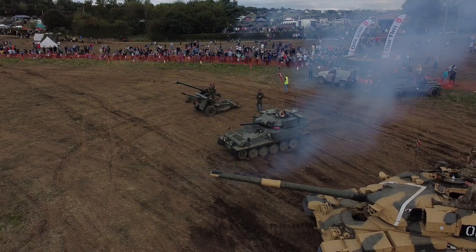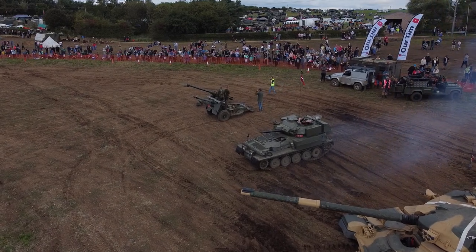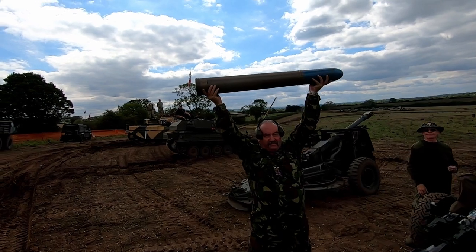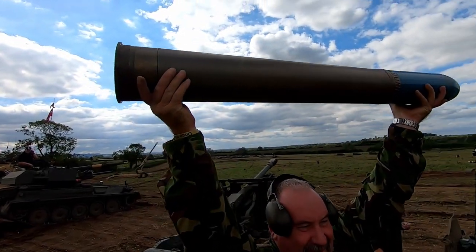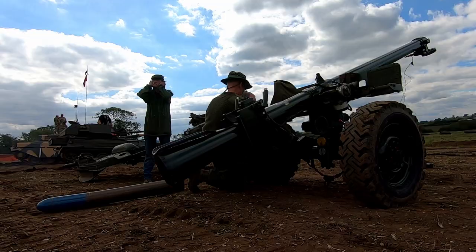Just look at the size of this shell, ladies and gents. It's absolutely enormous. This is not just bigger than that young man's face, it's taller than him. Look at the size of that, ladies and gents. Harry, Norman, over to you.